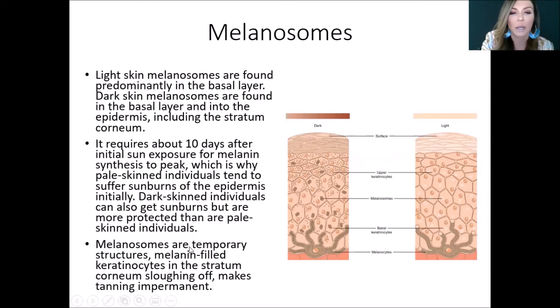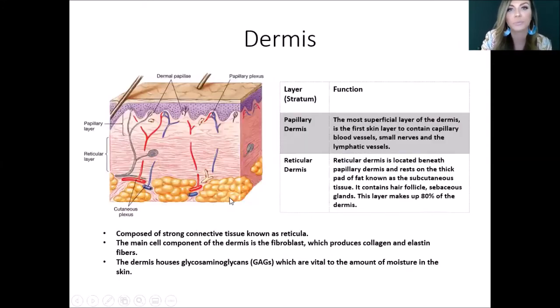You know what? I was going to talk about something, but I have a slide coming up on it. Melanosomes are temporary structures, melanin-filled keratinocytes, and the stratum corneum sloughing off means tanning is never going to last forever. It's always going to shed because those skin cells are always shedding.